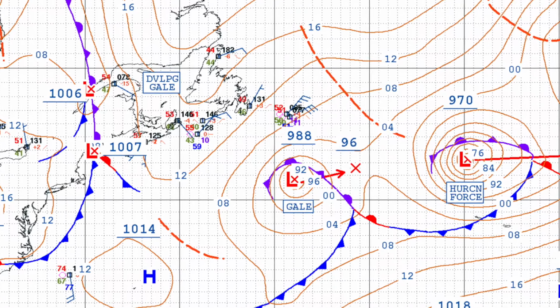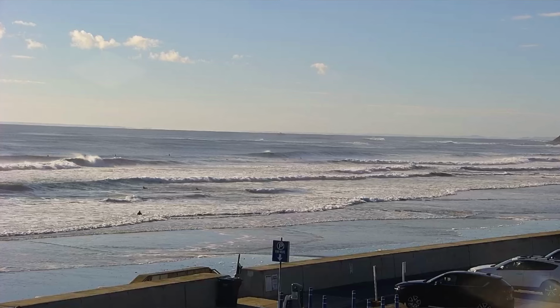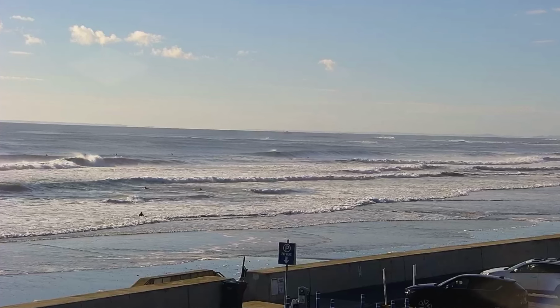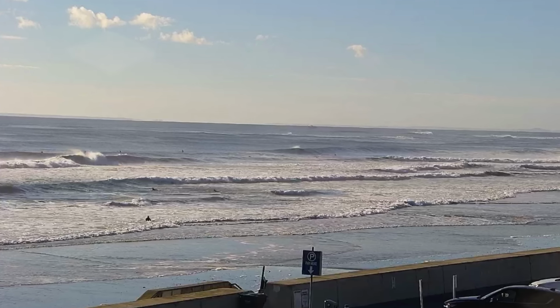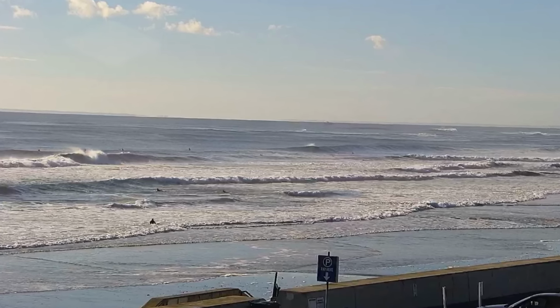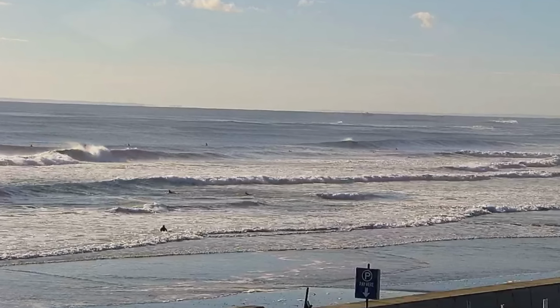And this is what the surf looked like this morning at Hampton Beach. It looks even better if you go to the Cinnamon Rainbows live stream, with the tops of the waves blowing off. It's 7 foot, 12 second swell. That is experts-only surfing today here on the east coast of New England.